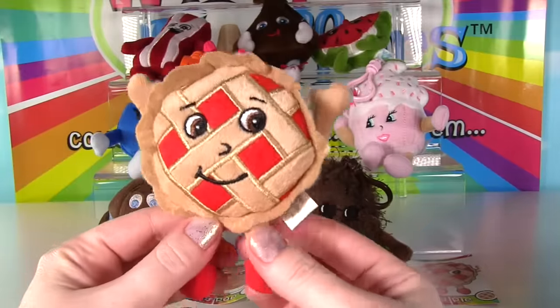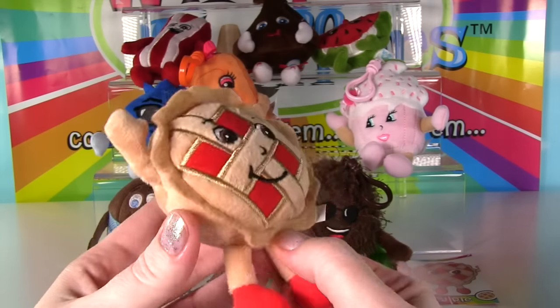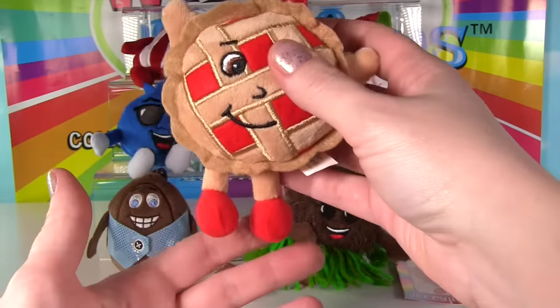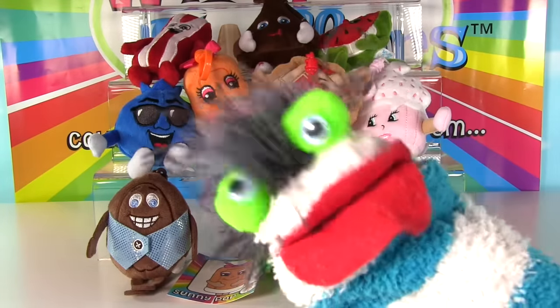All right guys, the assistant just helped me open up Jerry Pie. He wanted to keep him because he smells so good. Look how cute this pie is. I love the way they did the pie crust. Oh my gosh, and his face and his little feet. These are just so very cute. Oh, his hands, these are so cute.